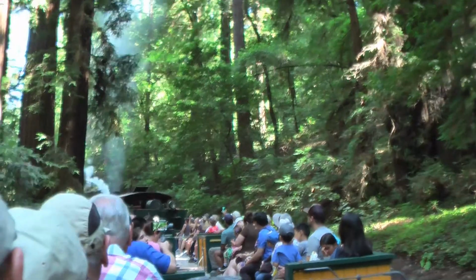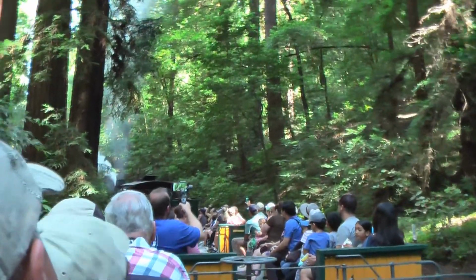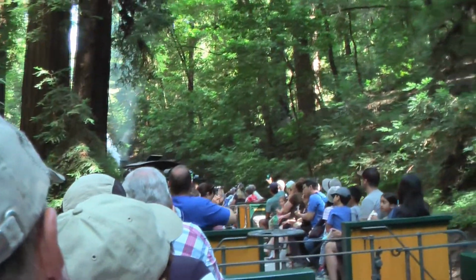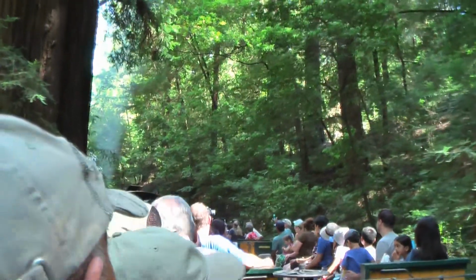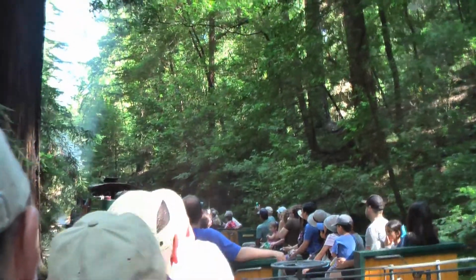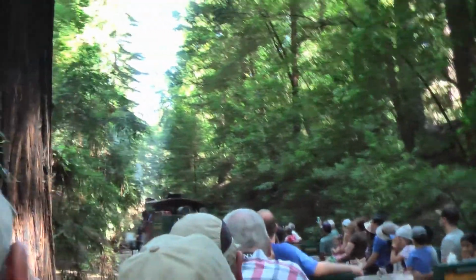Now the grade we're climbing right now is 8.5%. That means every 100 feet we move ahead, old Dixiana picks this train up 8.5 feet vertically. The power of fire and water at its finest.